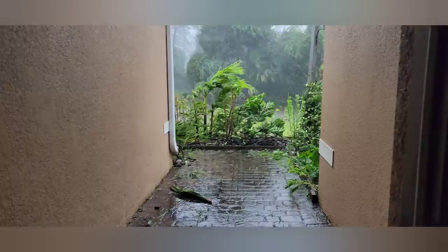Those winds are real. There's Ian. It's pretty powerful right now.